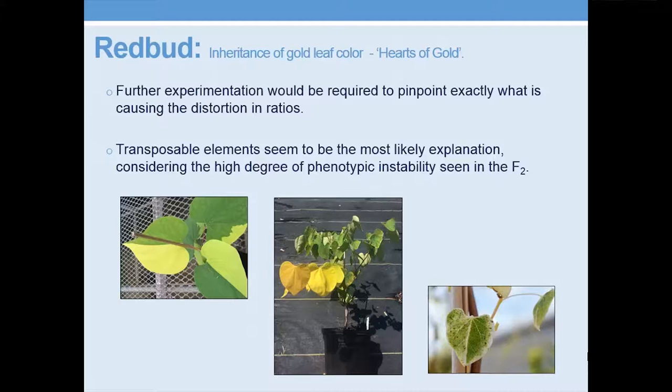So, unfortunately, we don't have any concrete evidence as to how the yellow gene is inherited, but more than likely, it's going to be recessive in nature.